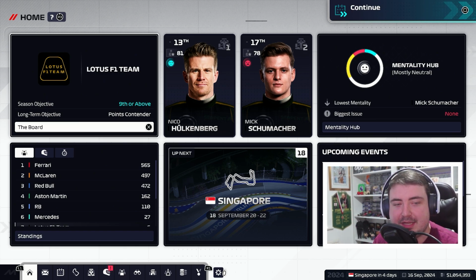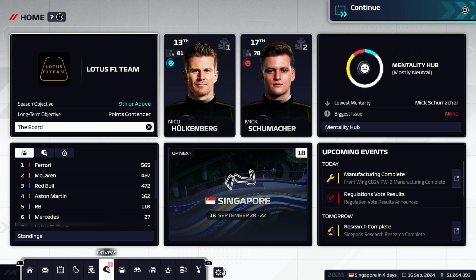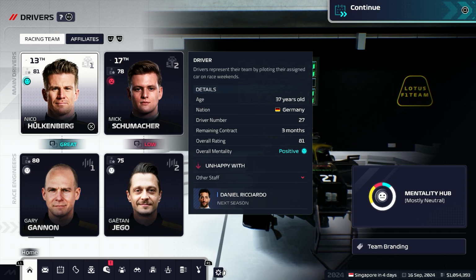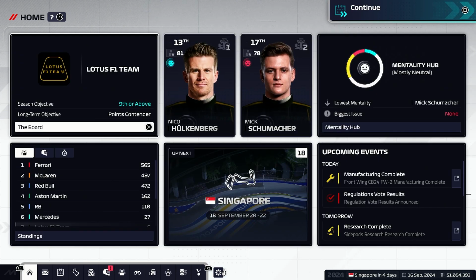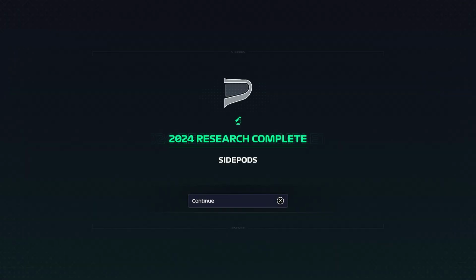And without further ado, let's get ourselves immersed into the action here for this Grand Prix. It's going to be an interesting one in Singapore. Obviously, a tight and twisty circuit. And we are also keeping an eye on, will Mick Schumacher renew his contract with us? That is a big question mark that is hanging over the team.